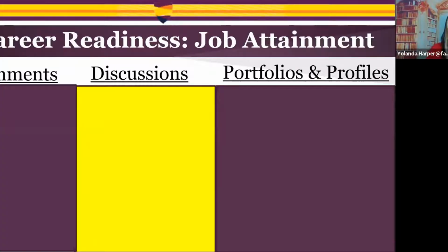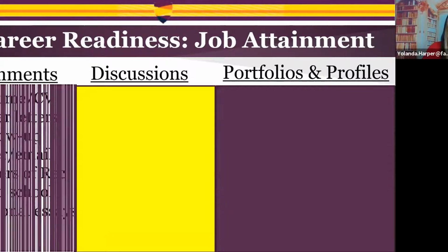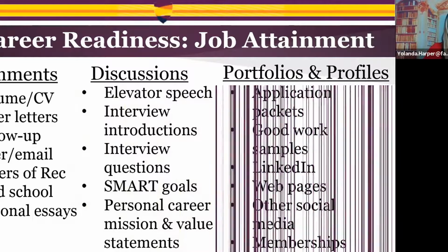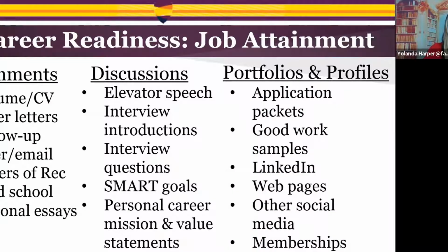Okay, so these categories are somewhat arbitrary where I've placed assignments and ideas, but there's career readiness in terms of job attainment, and then there's career readiness in terms of the knowledge and skills and expertise needed associated with an occupation or a discipline. So these are some common assignments that we see and that we use to facilitate and assess career readiness of our students.